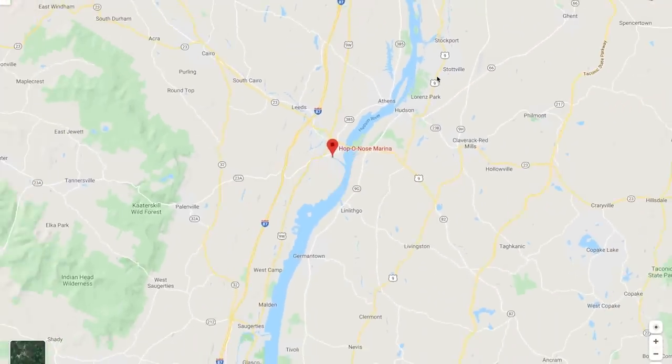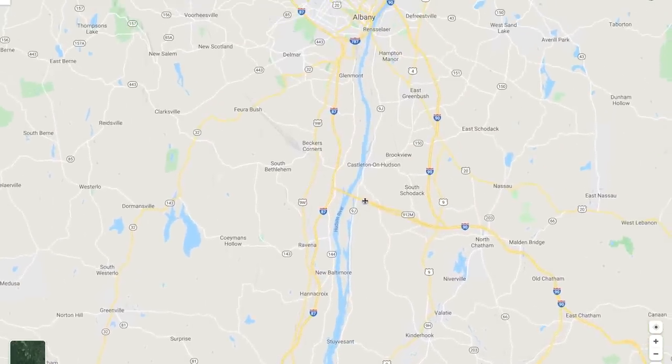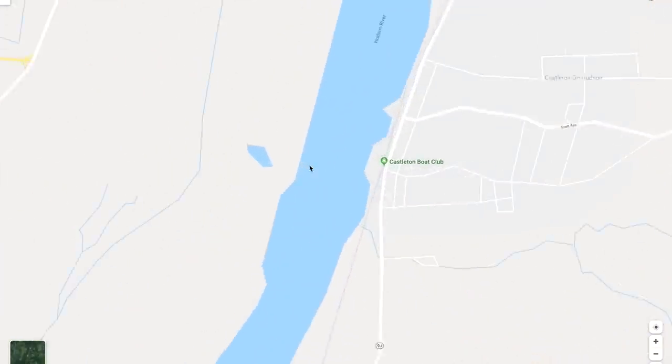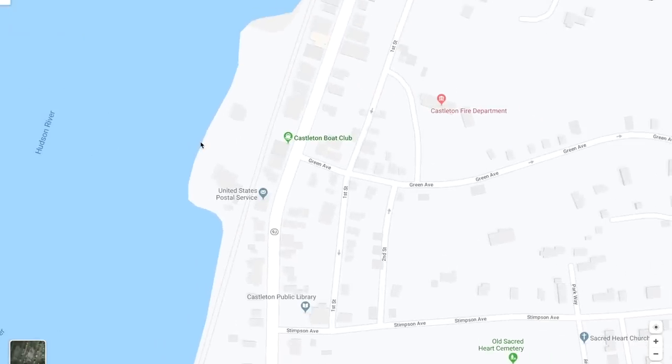The next option on the eastern end is the option we chose with Lady K, and that's the Castleton Boat Club. A lot cheaper to stay overnight, a lot cheaper to get the mast taken down, and a lot cheaper overnight costs for your overnight stay there.